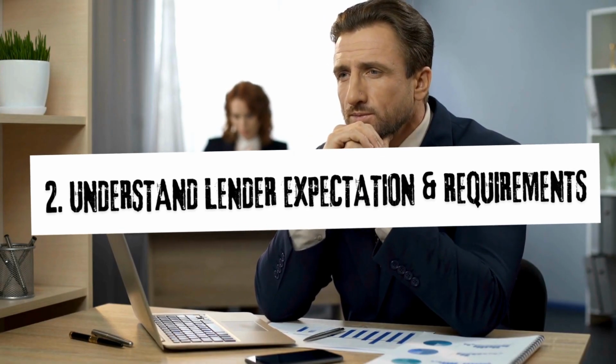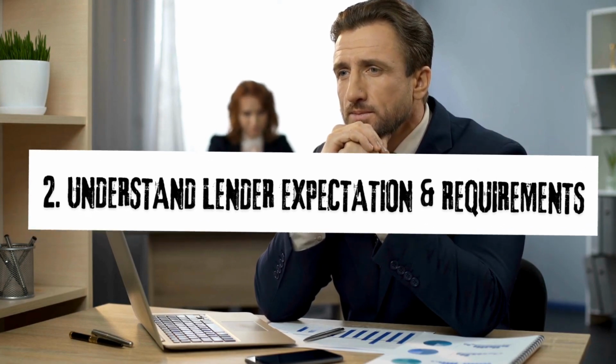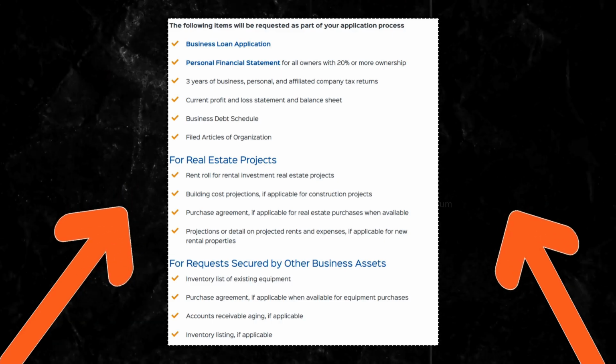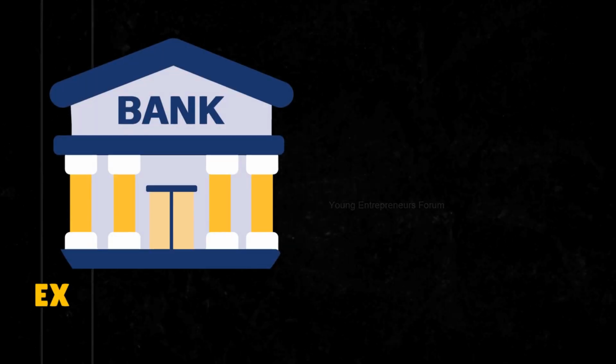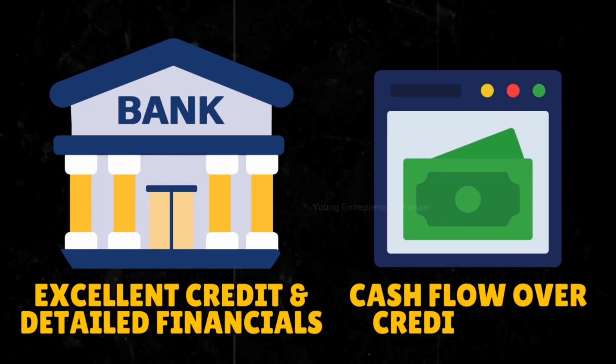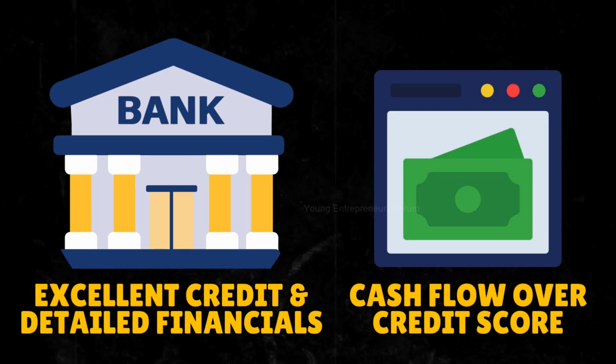Step 2. Understand lender expectations and requirements. Different lenders have varying expectations when evaluating loan applications. Banks may require excellent credit and detailed financial statements, while online lenders might prioritize cash flow over credit scores.